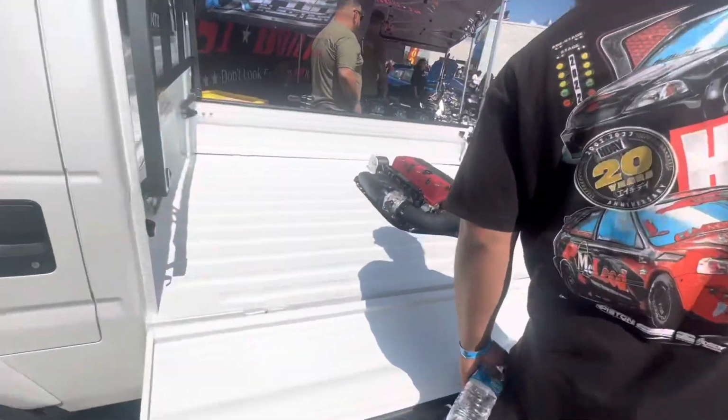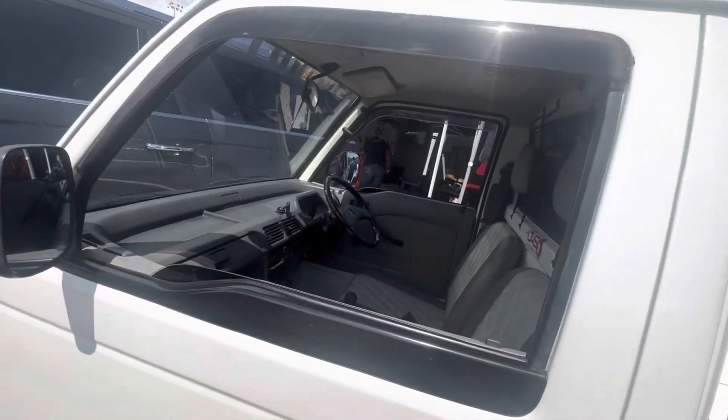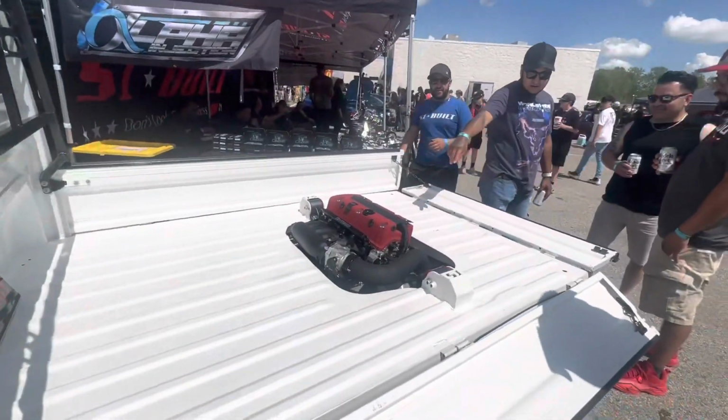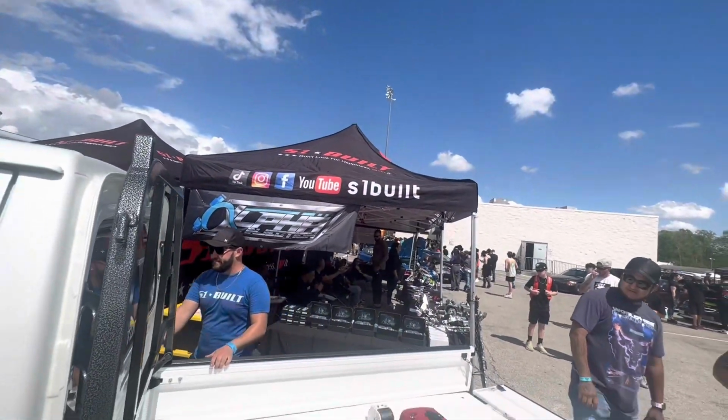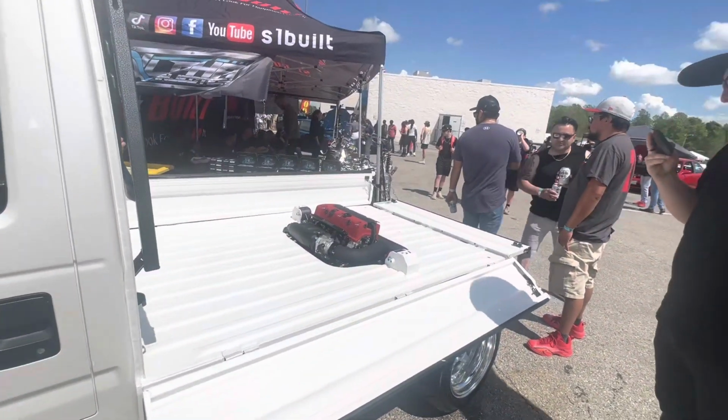Look at that, yo. K-swap. The freaking bed. K-swap anything. Right hand drive. Yeah, literally. Right hand drive. S1 built tank. That's so nice. Oh, you about to start it? Oh, yes.